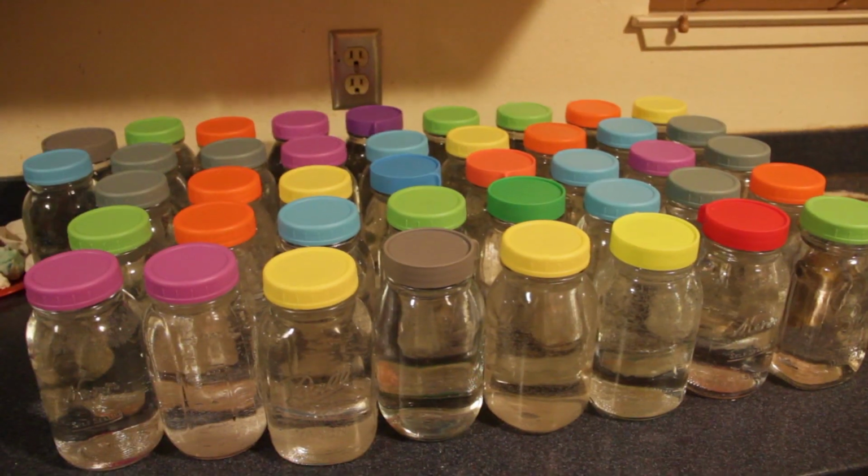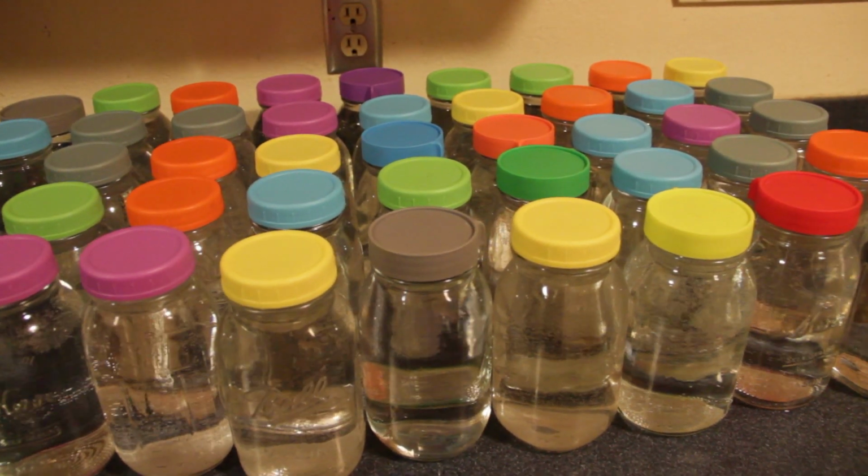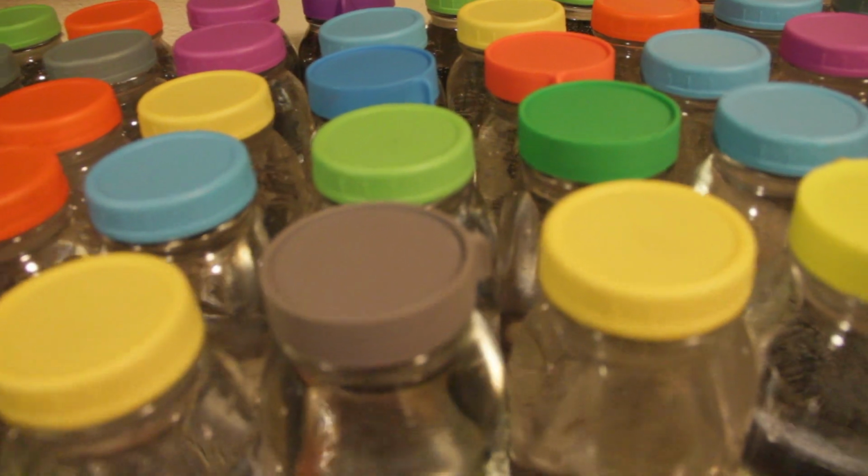Now, if you're a canner like me, then at any given time you have dozens or hundreds of empty glass canning jars. The unused jars take up the same amount of space whether they're full or empty, so why not store water in them? When you have more produce from your garden to can, then you can easily empty the jars of water. So here are a couple here.